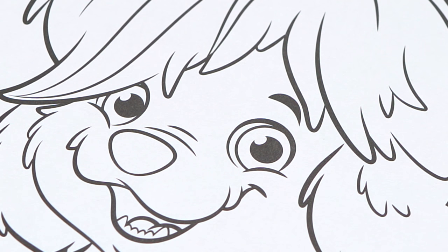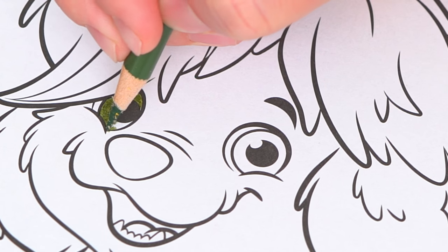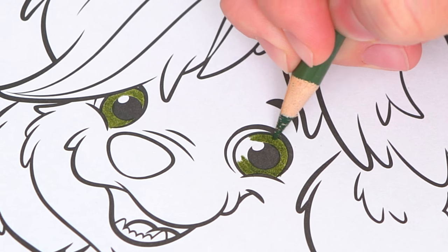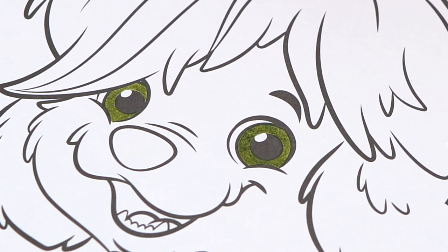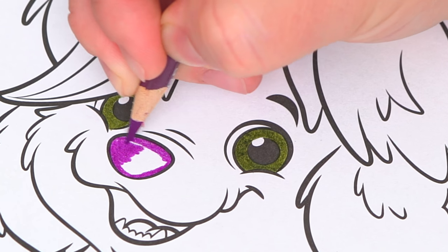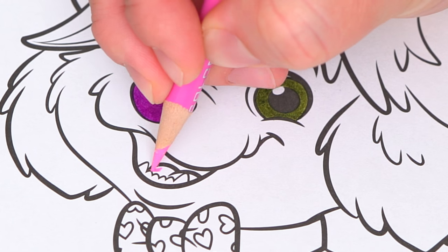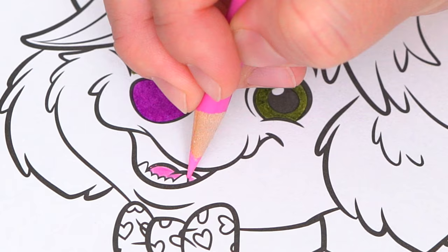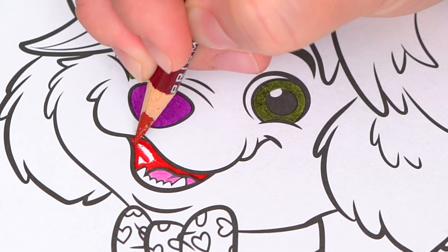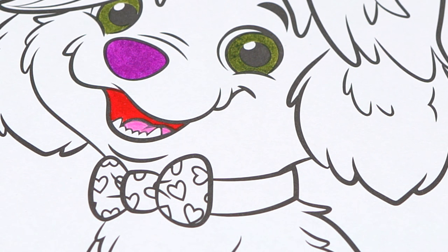He has green eyes. And a purple nose. Let's give him a pink tongue. His bow tie is blue with dark blue hearts on it.